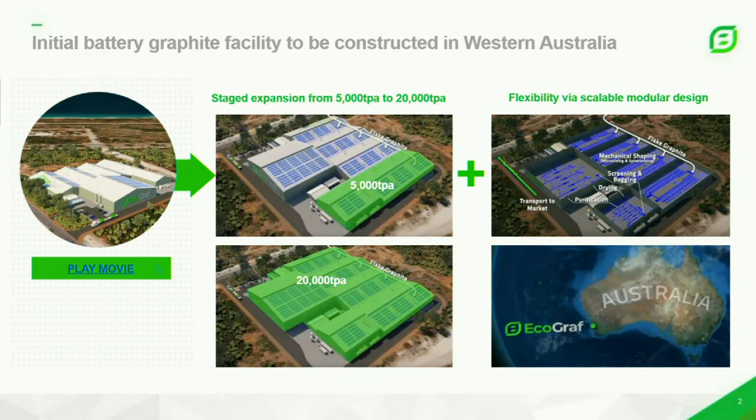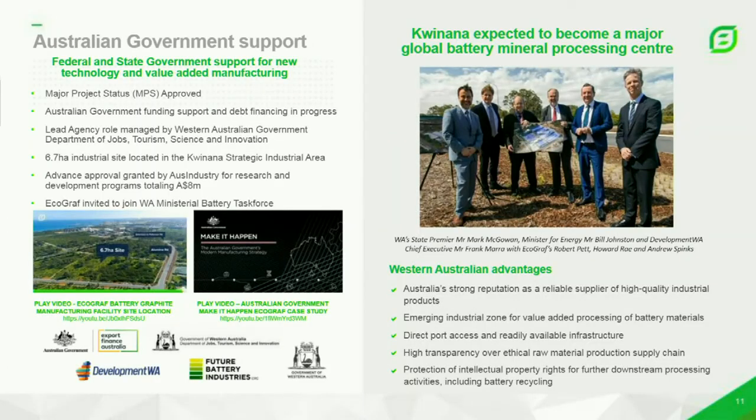The development is very scalable and modular, and we're positioning the development with the expectation of further growth. So this footprint can be further grown as demand increases, both in Europe, Northeast Asia, and the US. Slide 11 provides an overview of the Australian government support we've got for our development here in West Australia. We've received major project status from the federal government, and that is a significant recognition of our development and the importance of Australia seeing further value adding of their battery minerals in Australia.